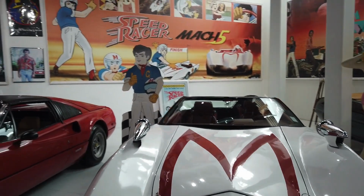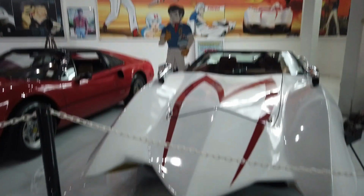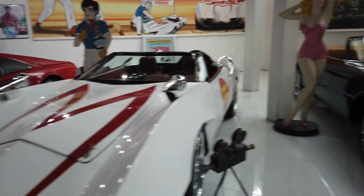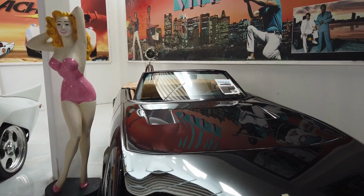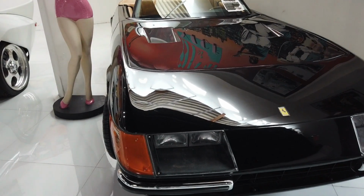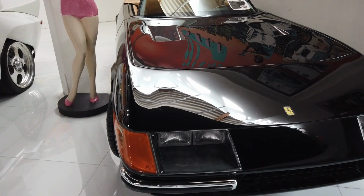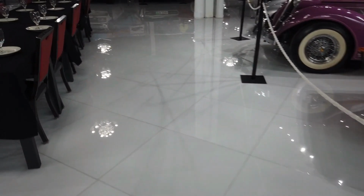Speedracer. Who doesn't know Speedracer? Look at that. There's the Mach 5 from Speedracer. And of course, the infamous Ferrari from Miami Vice. Okay, there's some cars in the middle that we didn't do.